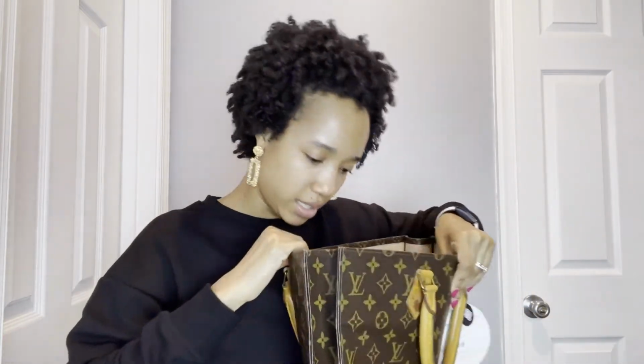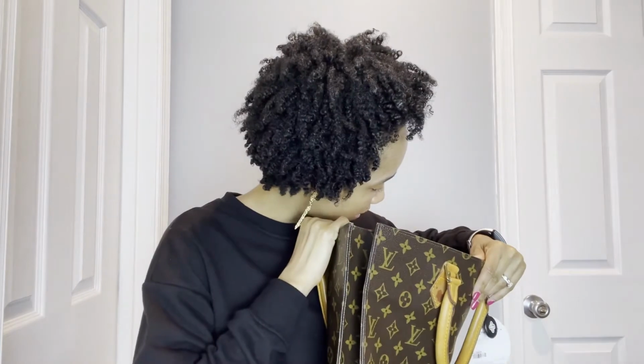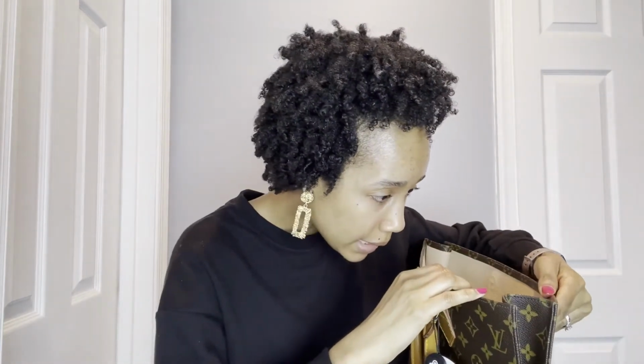Okay. Has the original inside. They did not peel it out. I have seen a lot of bags where they actually peeled the inside out because it was getting all sticky and nasty. But this one seems to be still the original inside, I think, girl. Looks like it to me.